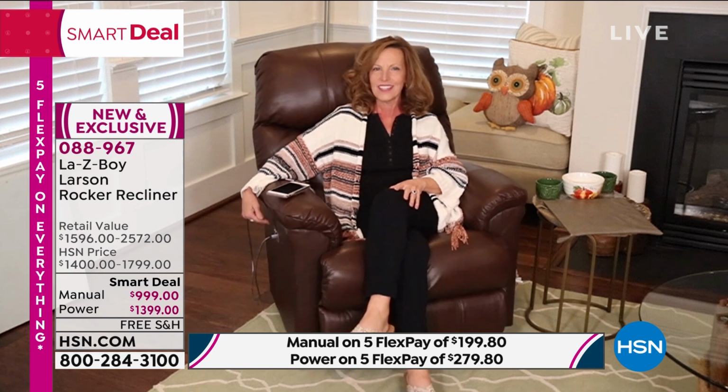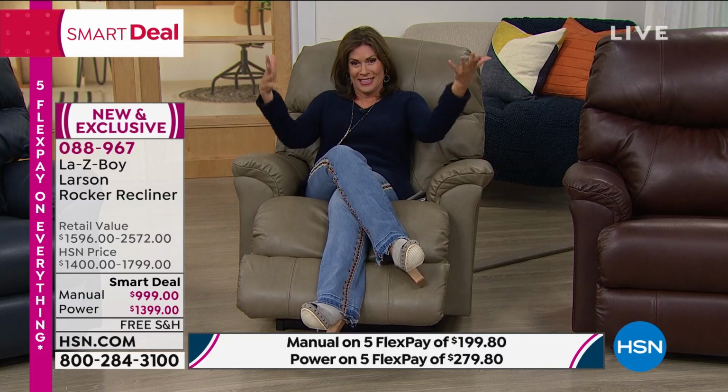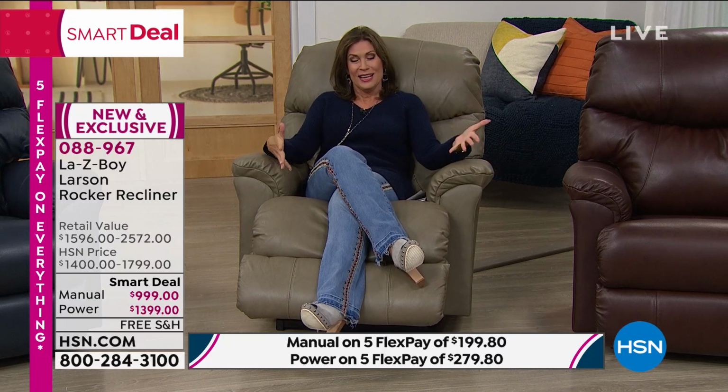This thing feels incredible. That memory foam in the seat, I absolutely love it. Oh, but yeah, it just almost kind of shapes around you. You just sink into it. It is cozy. You will never want to get out of this. It may be hard to actually make the trip into your bedroom because this feels just so good. But again, we are literally counting down.